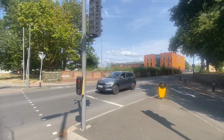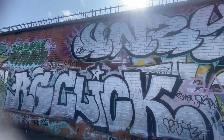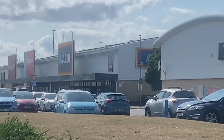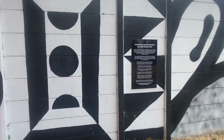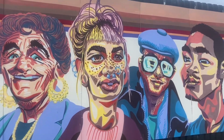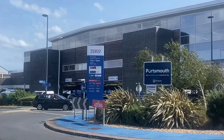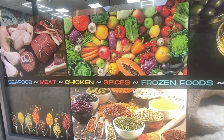Fratton. In my opinion, this is one of the coolest and liveliest places to live in Portsmouth as a student. Talk about some of the biggest shops in town, they're in Fratton. Talk about some of the coolest parks, transport networks and gardens. Fratton has them all. Let's start by talking about what the atmosphere is like in Fratton. I would describe it as very lively. There are plenty of shops along the main roads, which makes everything you need just a few minutes walk away.